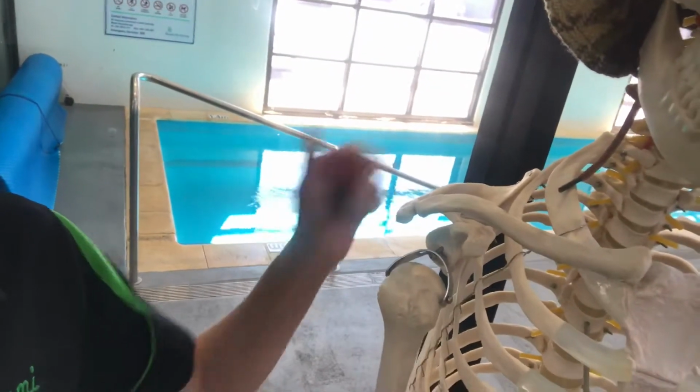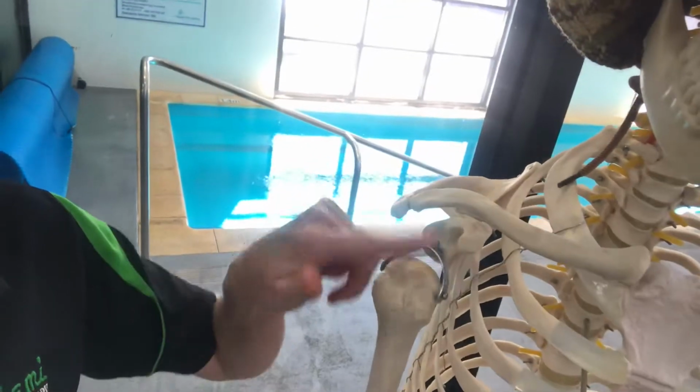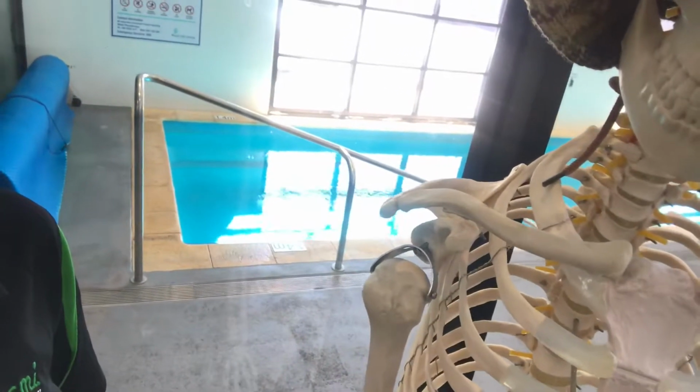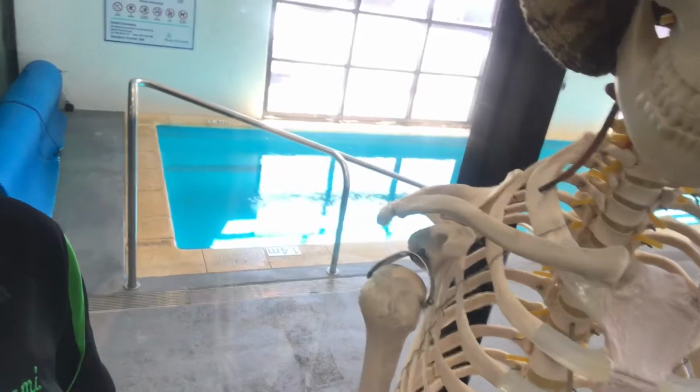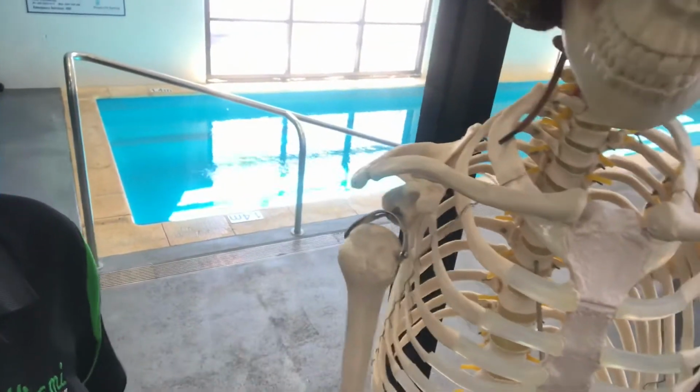So if you've got problems with any of these structures, so the tendons, the ligaments, the bones, if you've got some spurring or arthritis in there, or the bursa itself, then you're going to have less space in there. And then every time you lift up your arm, it's going to potentially get a little bit pinched, and it's going to cause pain. So let's look at some of the research.